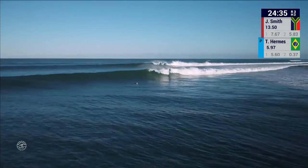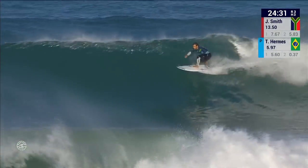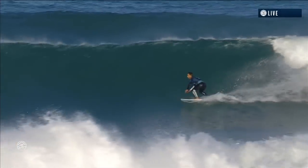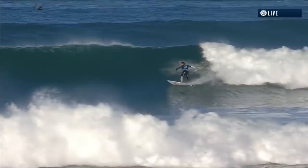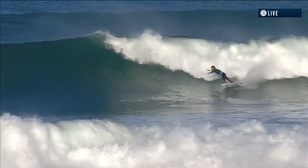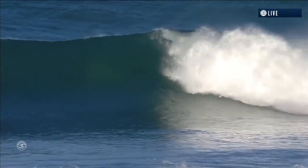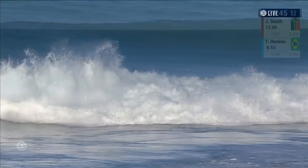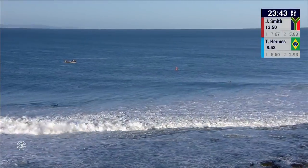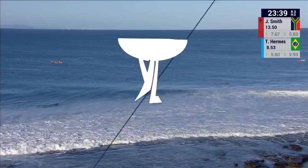The rookie on tour is pinching himself, living the dream, battling against the top 34, maybe one of the best here at J-Bay. Tomas sets up that deep float. Section approaching. He'll project off the top, now pulling into the barrel. Nice and deep. Tough section to get the completion, and he's down. Last score for Hermes, just a small number. 2.93 is his low. So he'll be hunting down something better.